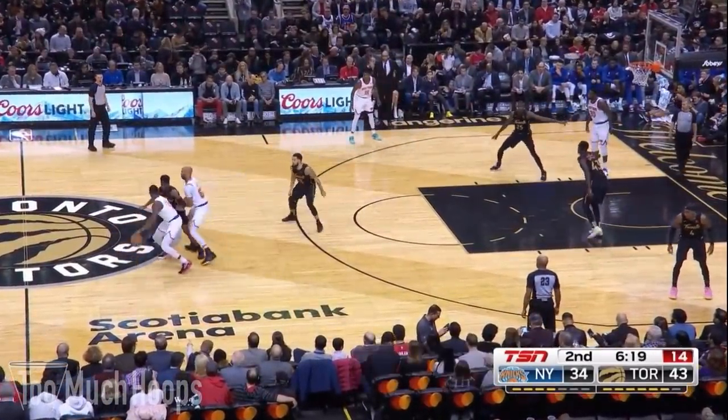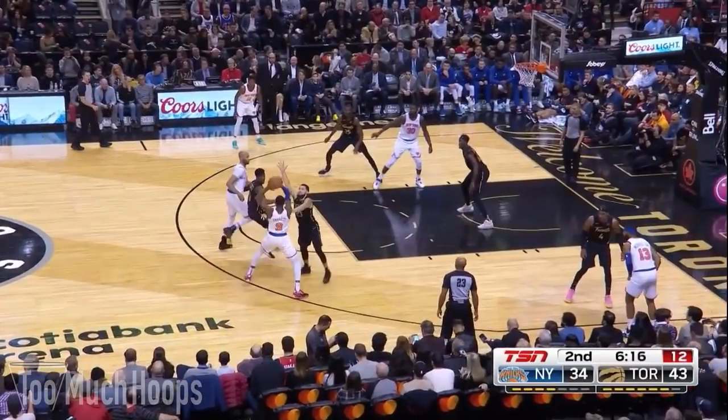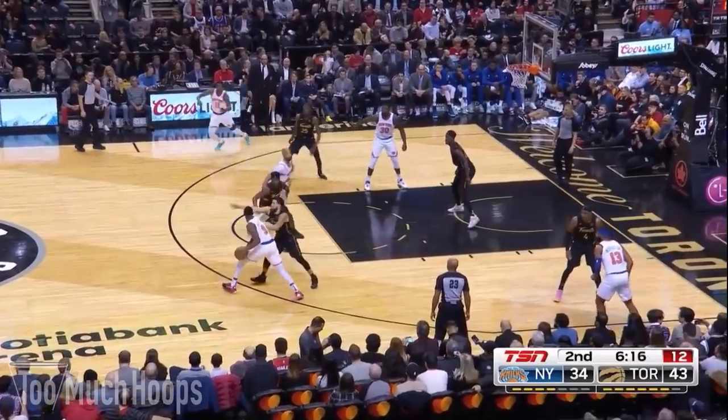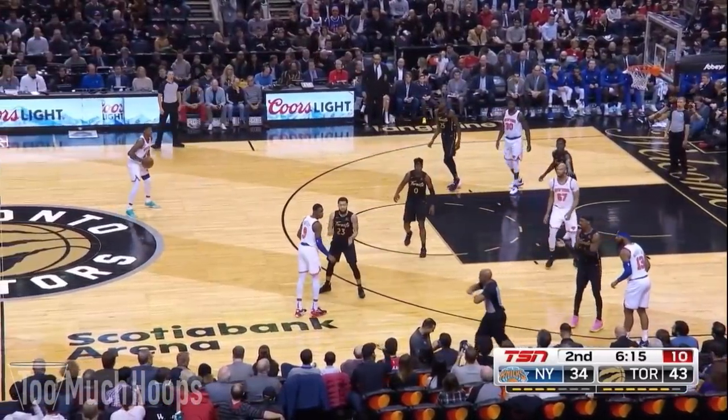Here, the Raptors are in a zone, and as RJ Barrett picks up his dribble, we see the Raptors have done a really nice job of cutting off all his passing lanes. With Fred's ball pressure, he has to wait until Frank Ntilikina is closer to half court, and by that time he's dragged his pivot foot.